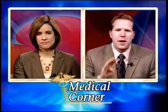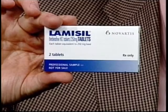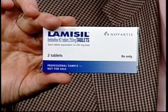All right, so tell us how we treat this. Well, it's treated four main ways. Now these ways are based on evidence that actually works. There's a lot of anecdotal treatments for toenail fungus. The first way to treat toenail fungus would be a pill. There is a pill called Lamisil, and there are other medications like this, but this is the most common type used today. With this, you take it once a day for 3 months.